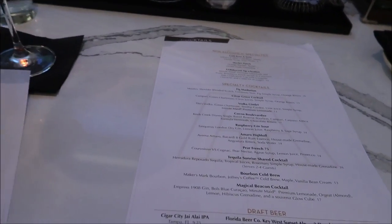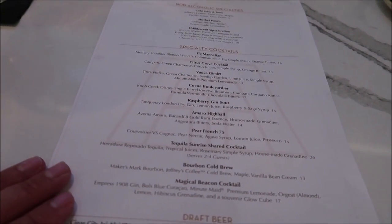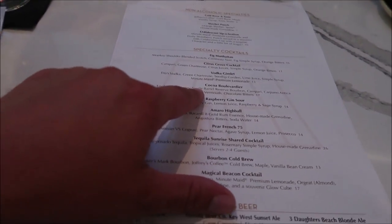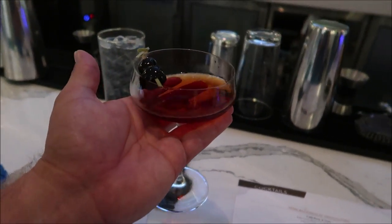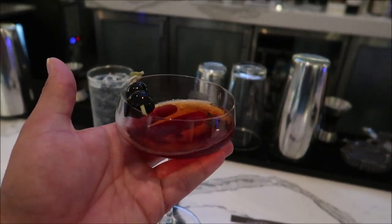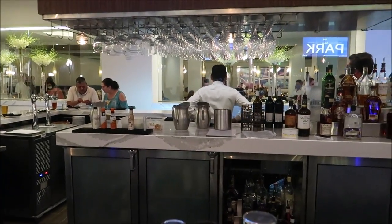And for the drink menu, they have a lot of all brand new cocktails, and I decided to start off with the Coco Belvedere. And look at this fancy little drink. This is what mostly resembles what Walt would have ordered. That's what my good friend Bo told me. Bo's the best. The Coco Belvedere is served with the Disney Knob Creek. So that is some fancy stuff right there. So cheers, and we're gonna give it a test here.